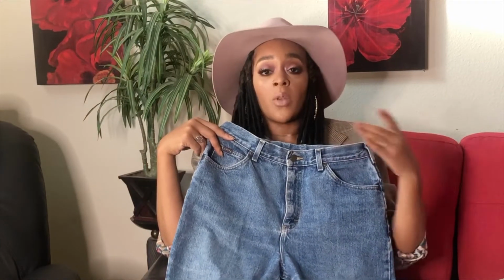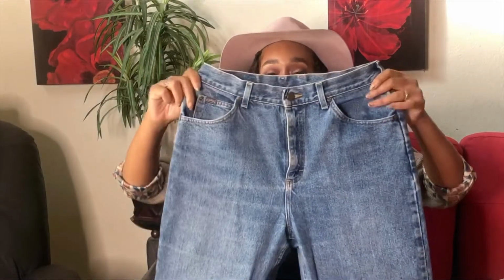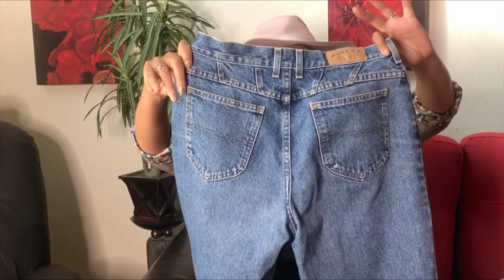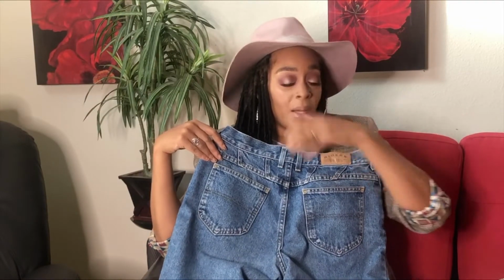And I don't thrift jeans often because I don't wear jeans a whole lot, because most of the clothes that I thrift I wear to work, and I can't wear jeans to work. So these jeans here, when I saw them, I love the high waist aspect of them. They're by the brand Riders, and I just thought they were a nice jean. They're nice and cropped, and I paired them with this shirt here.